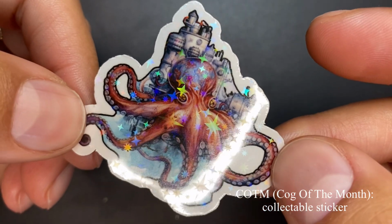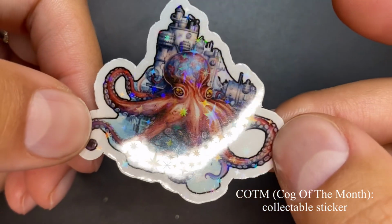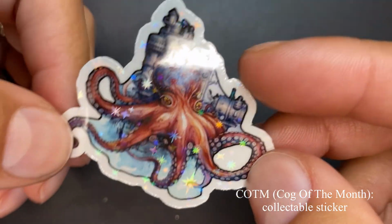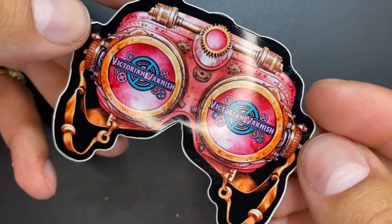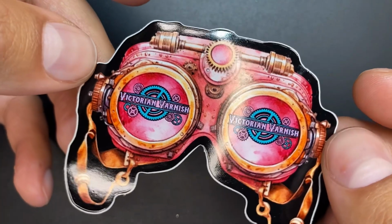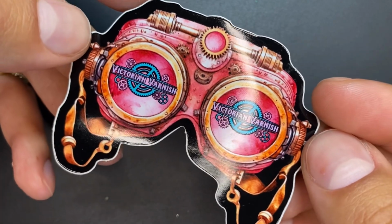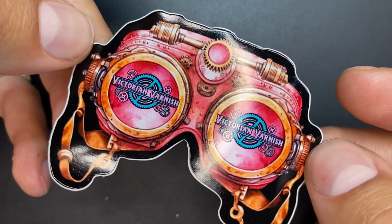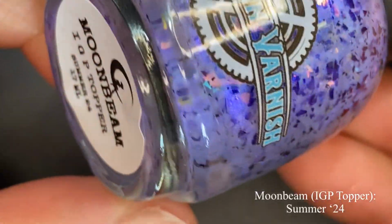Here is the sticker that is going to come with the August cog of the month. Of course, in its Victorian Varnish style with those lovely holographic stars all throughout. I am always so impressed with the creativity that comes from the stickers for the cog of the month polishes. If you make a purchase for the month of August, you're going to get this cute little goggle sticker. So each month, Victorian Varnish will have some sort of goggle sticker in a different pattern, variation, and all of that you will get with purchase. And you also get a whole bunch of other stickers stuck in your package as well, like a little sticker pack.